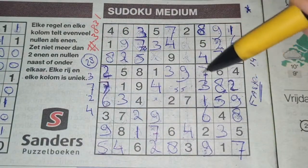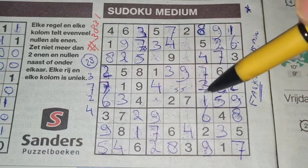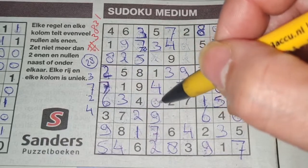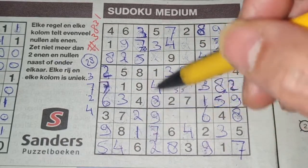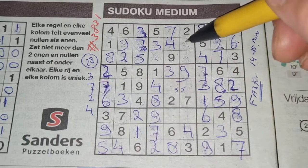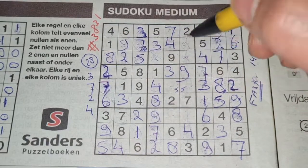Alright. 1 box left in this row for the number 1, 2, 3, 4, 5, 6, 7, the 8 is missing. 8 in this column, 8 in the middle column. So the column next, the only 2 places left for the 8 should be here or there. We see there an 8, no 8 there, 8 should be here.